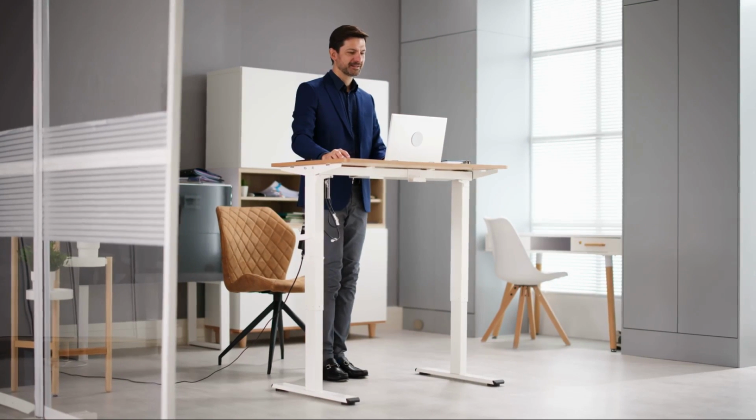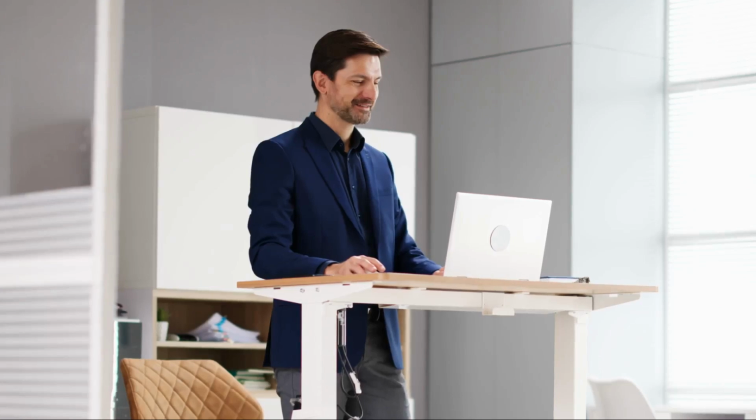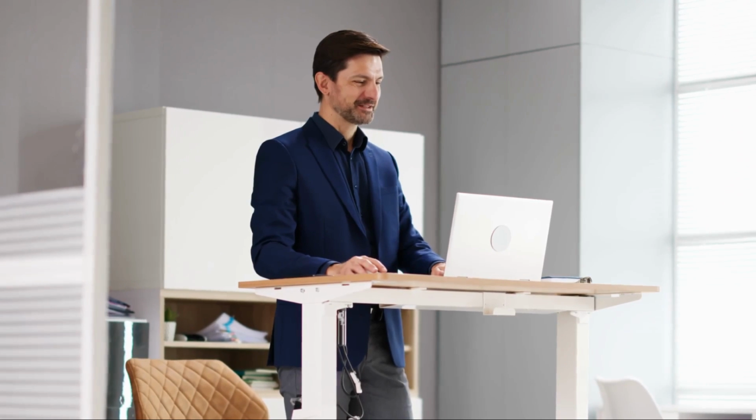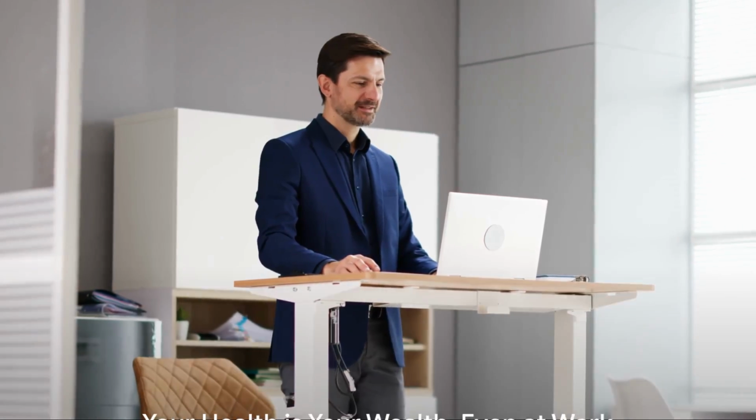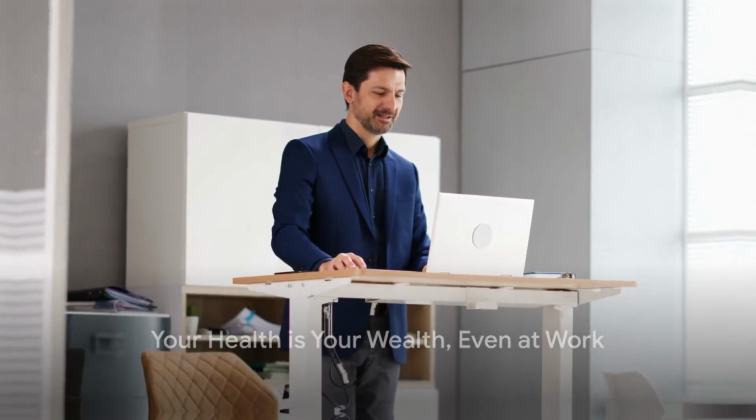And finally, healthy work habits. Regular breaks, eye exercises, and even a bit of stretching can go a long way in maintaining your health. Remember, your health is your wealth, even at work.